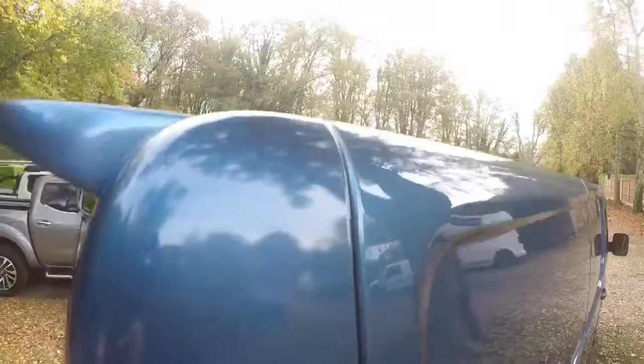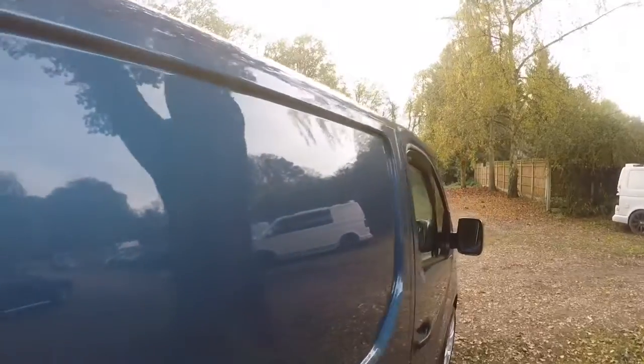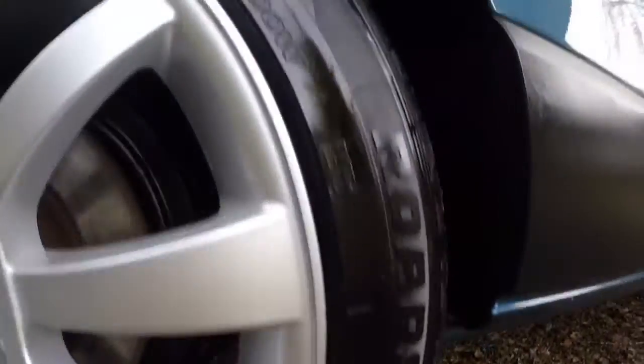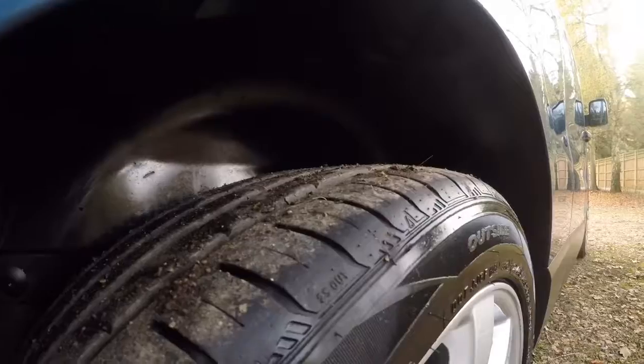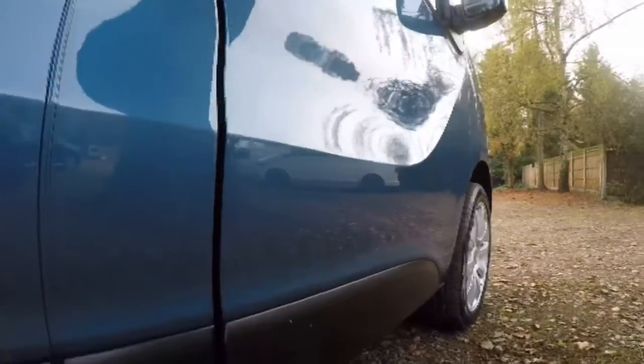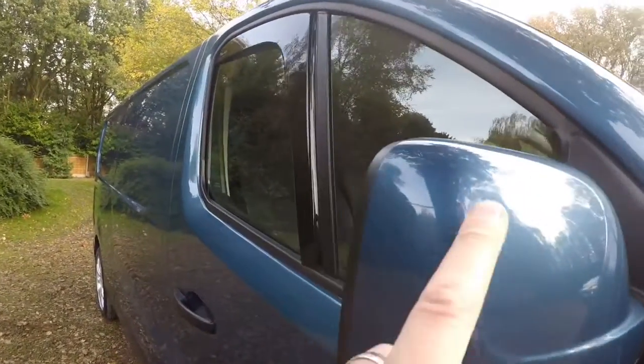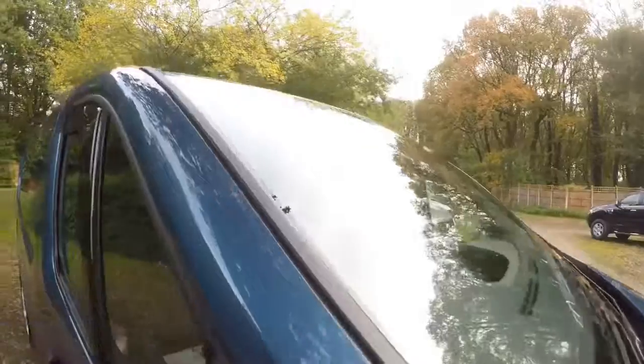Let's work our way down the side of this side. Nothing obvious in regards to dents or anything like that. So driver's side, rear wheel and tyre. Again, it's a matching tyre and again, it looks new. Just working my way down the door. Driver's side door and front wing. Mirror, and then obviously the pillars.